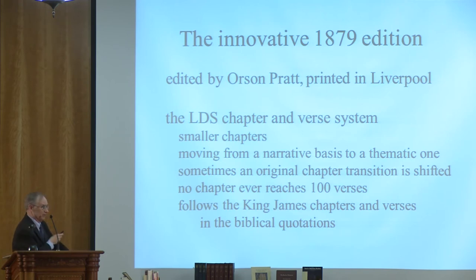The most innovative LDS edition is 1879. And this is done by Orson Pratt, printed in Liverpool to save money. They made two stereotype plate sets. One of them he brought back with him to Salt Lake so they could print copies in Salt Lake, and the other one they left in England to print copies there. The ones in the U.S., they use more and they deteriorate fast, and they were damaged too in transport, some of the plates, and so they had to put new type in, and it looks just repulsive. You love the text, but you don't want to read it.